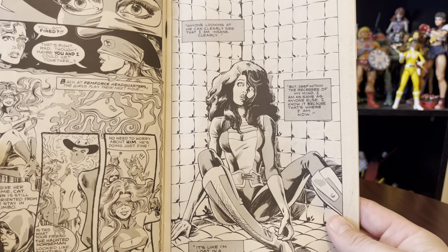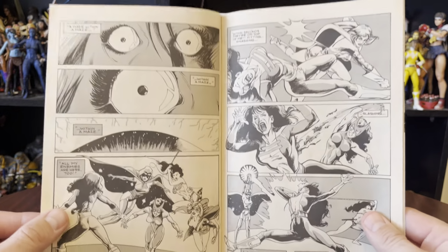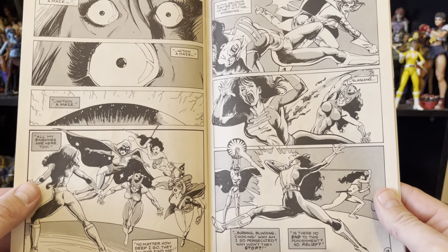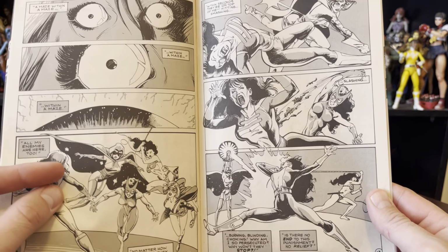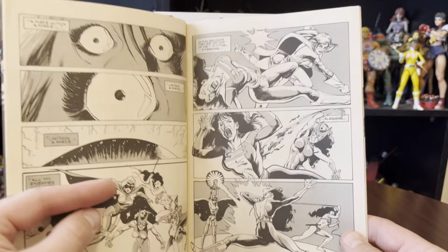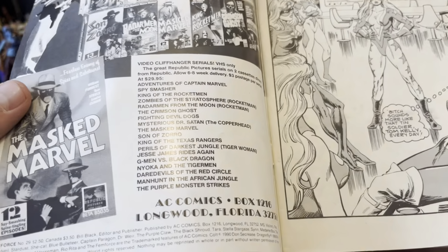This is a weird cover or a weird spreadsheet. I like that. Spreadsheet, whatever. Amaze within amaze, within amaze, within amaze. Some terrific art. Let's check real quick.